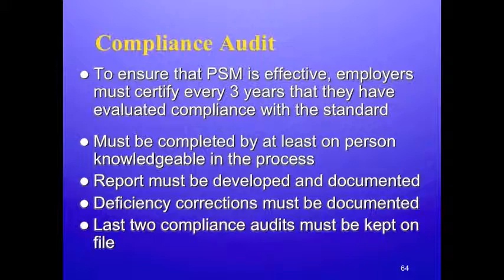For compliance audits, to be certain process safety management is effective, employers must certify that they have evaluated compliance with the provisions of PSM at least every 3 years. This will verify the procedures and practices developed under the standard are adequate and are being followed. The compliance audit must be conducted by at least one person knowledgeable in the process, and a report of the findings of the audit must be developed and documented, noting deficiencies that have been corrected. The 2 most recent compliance audits must be kept on file.